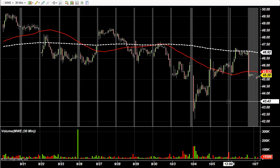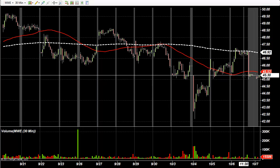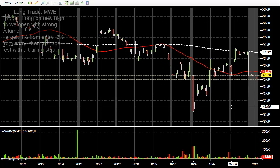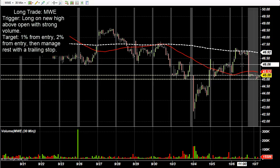And our last trade is MWE, gapping down this morning. Last is at 45.28, right about there. Holding just over support level at 45. Going to look to take this long on the open on a new high. First profit target is going to be about 45 cents from your entry. Second profit target is going to be about 90 cents.